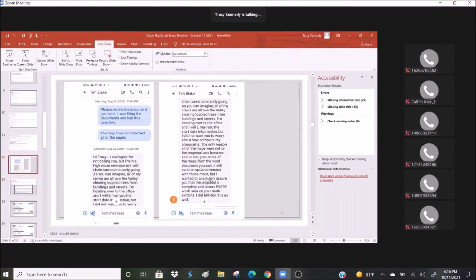And from the Word document you sent, he wanted to absolutely assure you that the proposal is complete and covers every wash area in your map, he means exhibits.